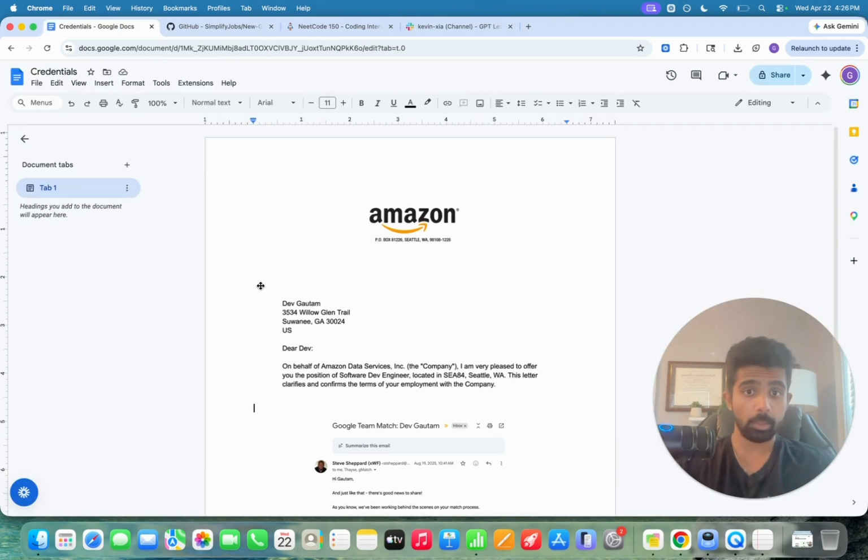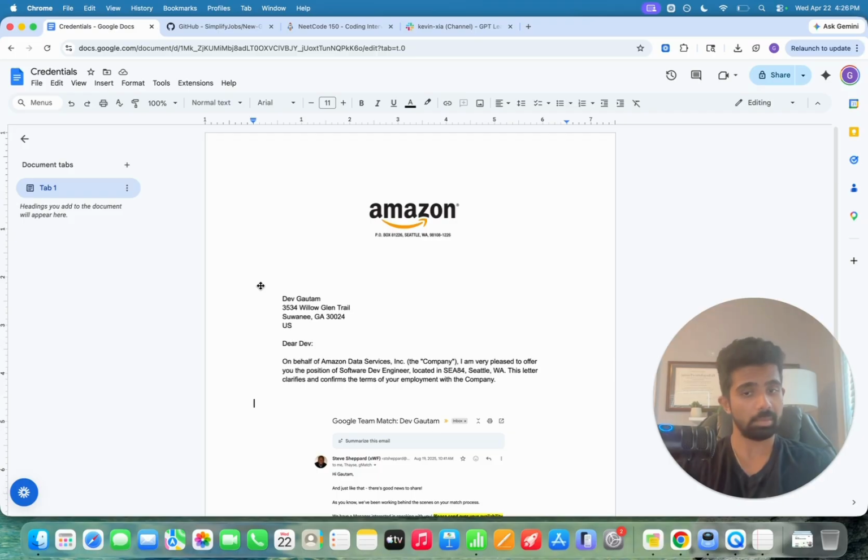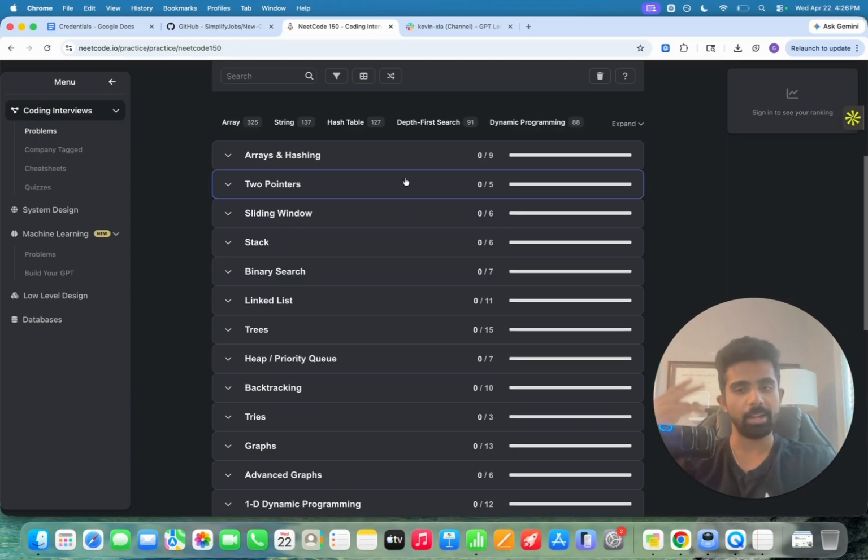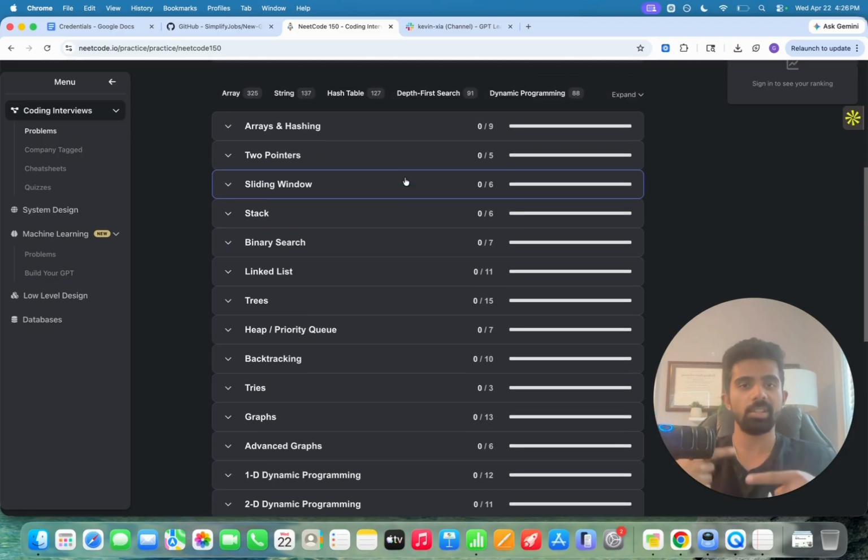Having gone through interviews at countless big tech companies, Amazon, Google, and several others, I can tell you that the hardest part of the interview is figuring out what pattern to use, like what type of algorithm or technique to use. And if you're just blindly going through the NeetCode 150 pattern by pattern, again, no hate to NeetCode, he's an awesome guy and this is a great resource, but then you're not building the skill of figuring out what the pattern is.